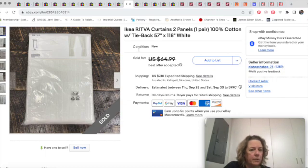I always check when I see stuff new and packaged by Ikea. I always check it. It's not always worth a ton, but sometimes it is. These were curtains, just 2 panels, very plain, off-white, and they sold for $50.